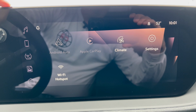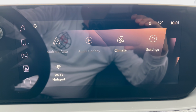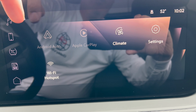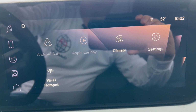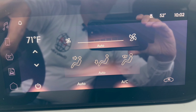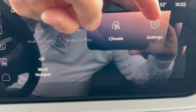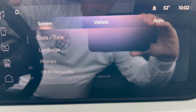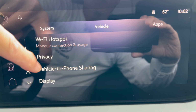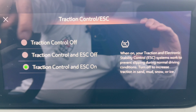Infotainment system, we have an 11-inch infotainment system, and I apologize for the glare, but it's so cloudy out today I can't get away from it. We got wireless CarPlay, Android Auto. As you can see, you got your climate control. It's a single zone climate control, so they got you covered there with that. We can go back to our home. We got our vehicle settings, which we can go into, and we can set our date and time, language, set up your Wi-Fi hotspot, Bluetooth your phone and all that good jazz.